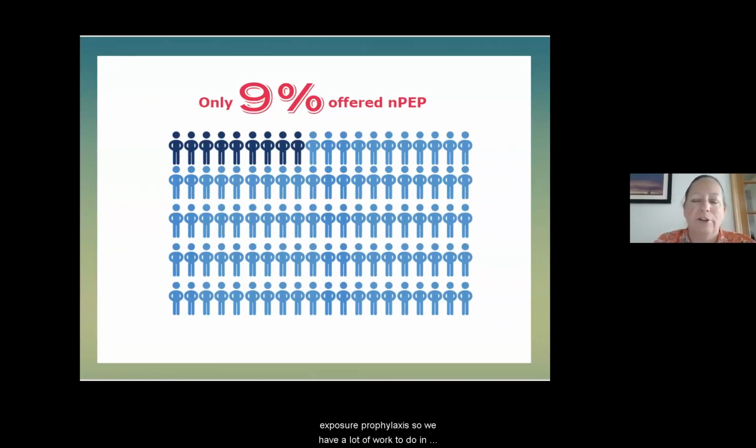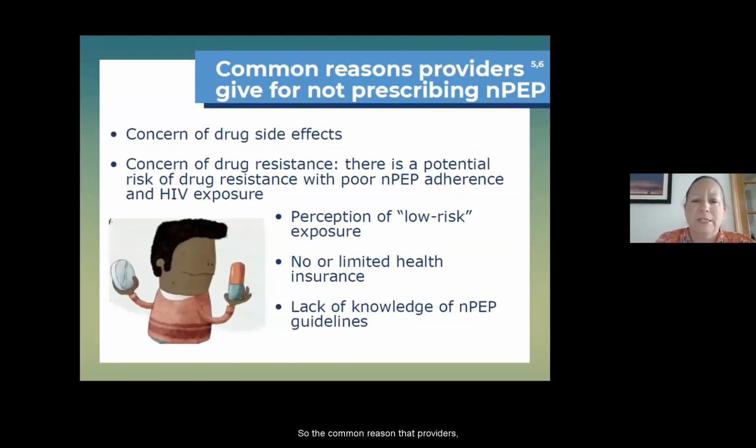So we have a lot of work to do in making sure that providers who are seeing patients on the front line, particularly after sexual assaults or traumas or high-risk encounters, are aware that non-occupational post-exposure prophylaxis can be prescribed. The common reason that providers give for not prescribing non-occupational post-exposure prophylaxis is the concern of drug side effects.